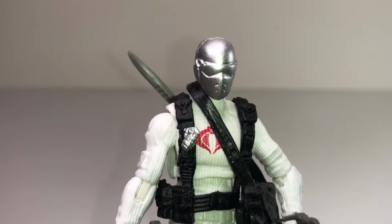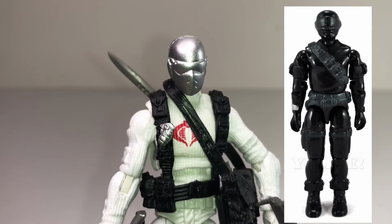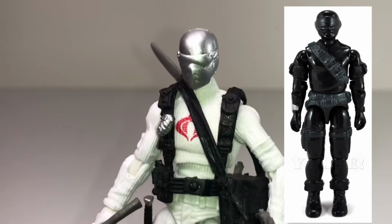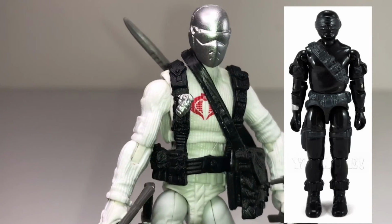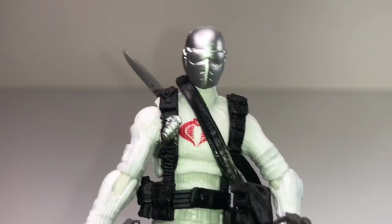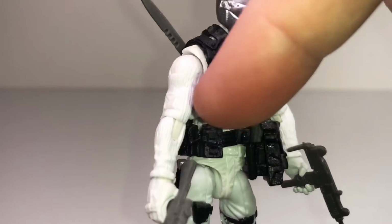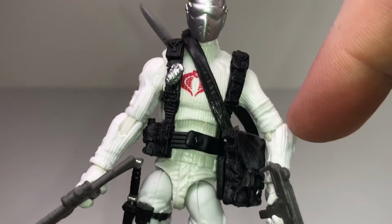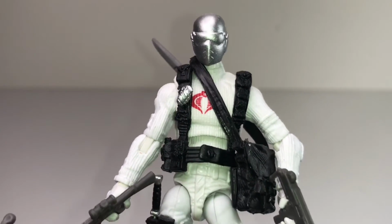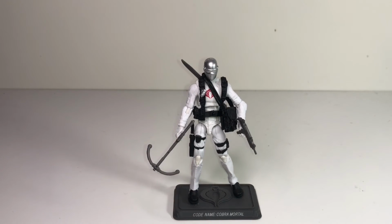Joe Saboteur. But then a couple years later, they introduced the whole ninja element to him, and they gave him the visor, which is probably even more of a famous look. But this look here with the goggles and the almost paintball-mask-looking thing, and then the cable knit sweater, that's very much Saboteur Snake Eyes. So what Cobra Mortal is, he's like Cobra Letal.